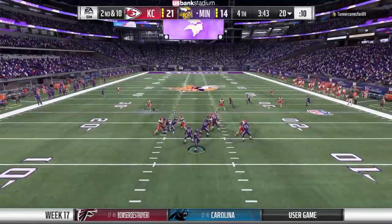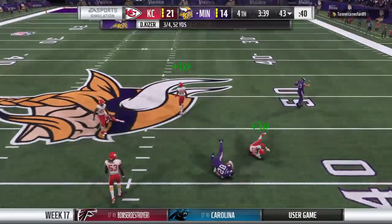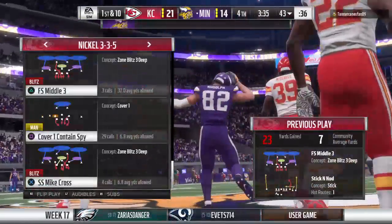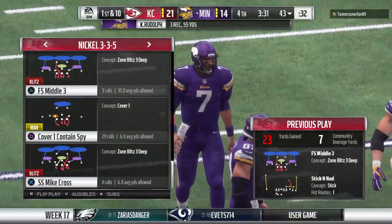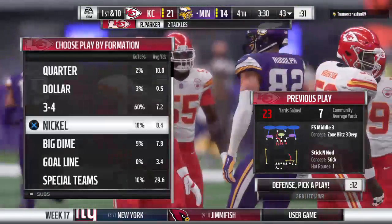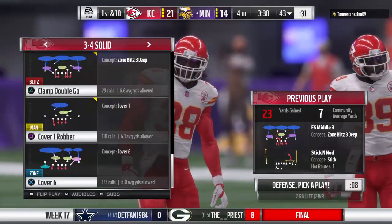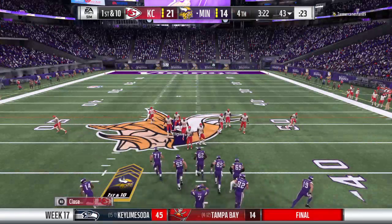A second down throw now for Kaiser. Over the middle here to Rudolph. And a big collision there as he winds up flat on his back. Right there at the 43. 23 yards on the play. So the offense has it 1st and 10.